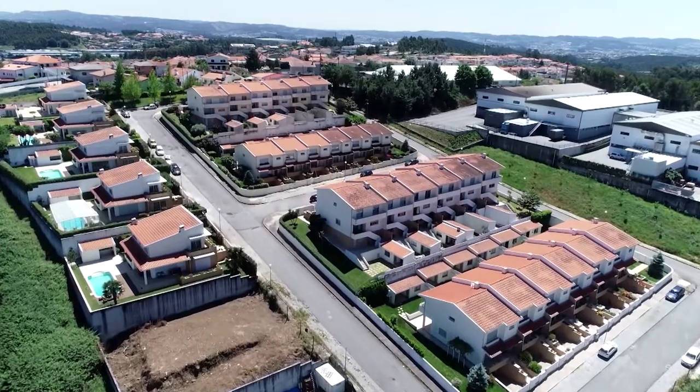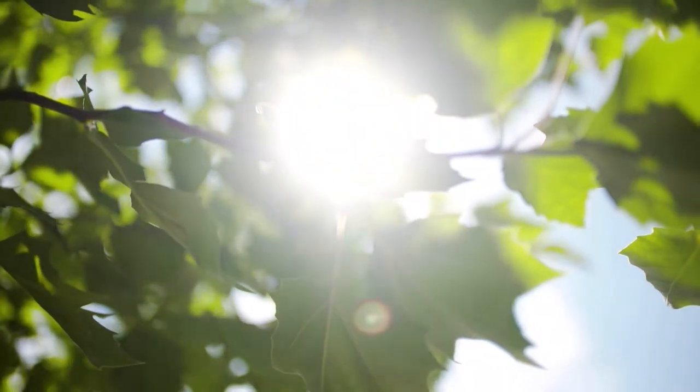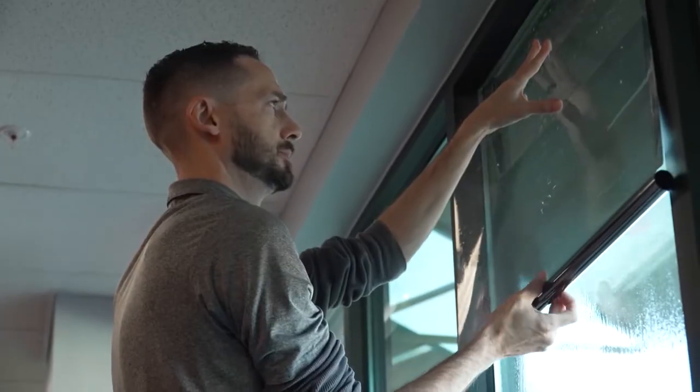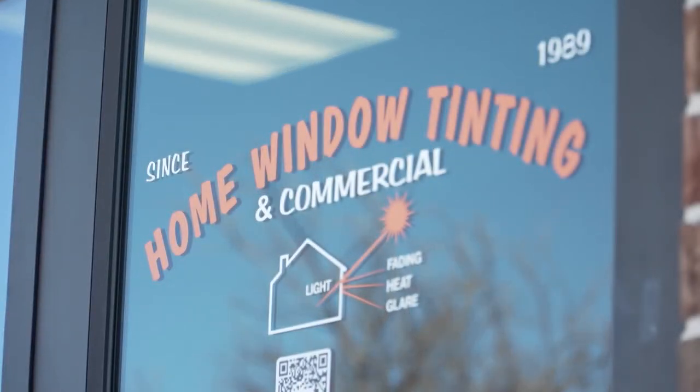Homeowners in Texas have long had to deal with oppressive glare and heat caused from the bright sun that is famous in the Lone Star State. But many don't know that there's actually something they can do to combat it. Meet the team at Home Window Tinting and Commercial.